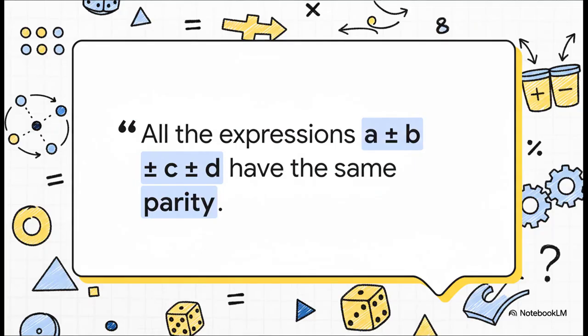So what's the secret behind the trick? It's a simple idea called parity. Now, that's just a fancy word for asking, hey, is this number even or odd? That's it. And the rule is, when you take 4 consecutive numbers and add or subtract them in any way you want, the parity, whether it's even or odd, will always be the same. In this case, always even. That's not magic, it's just pure, beautiful mathematics.